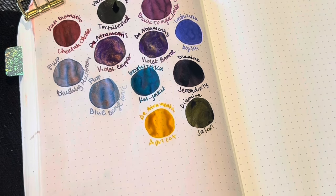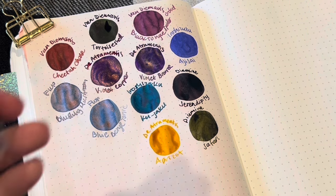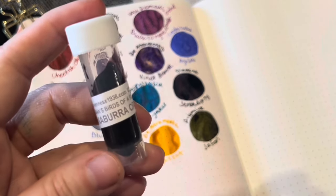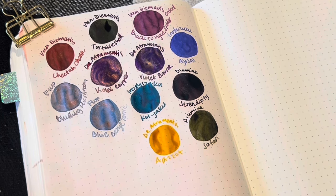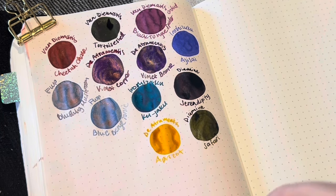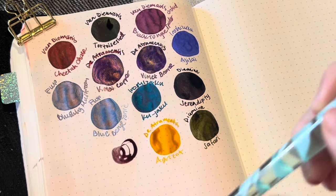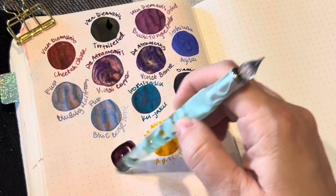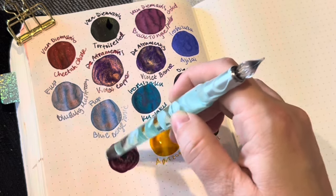Let me zoom out a little bit. All right, and then the last of the samples that I got with that order is Van Diemen's Birds of a Feather Kookaburra Crest. I was looking for a neutral light brown that was not too light. And I don't know, I was just intrigued by this one and I am not disappointed. This is such a gorgeous color.